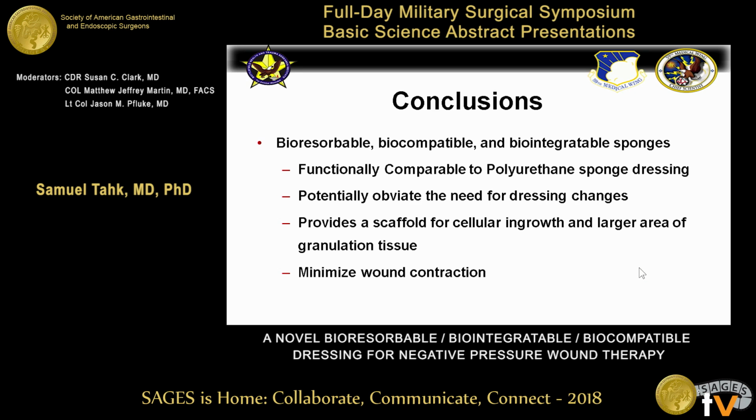It potentially obviates the need for dressing changes, which will save the patient discomfort, as well as possibly multiple trips to the OR and a significant amount of money. And if it does continue to provide that scaffold for cellular growth, you'll have less contraction, which is ideal especially over surfaces such as joints.